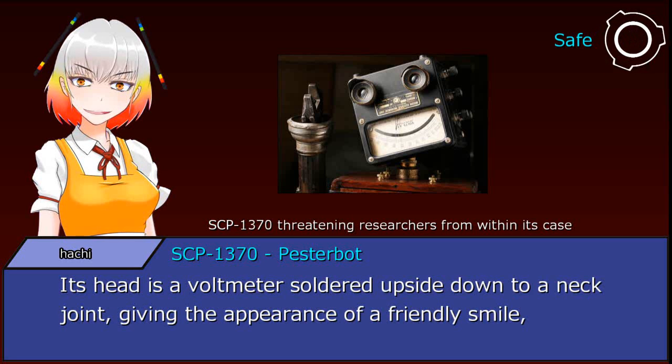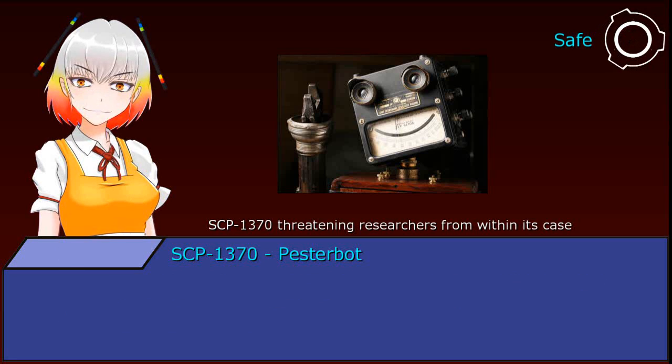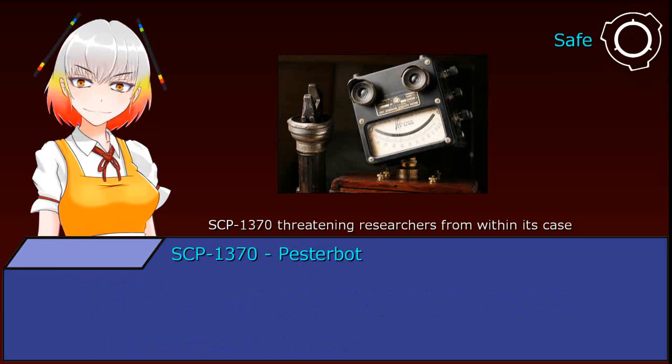Its head is a voltmeter soldered upside down to a neck joint, giving the appearance of a friendly smile, but containing no active sensory devices. However, SCP-1370 will react to visual and audible stimuli, and its ability to do so is hampered when the head is covered or otherwise restrained.